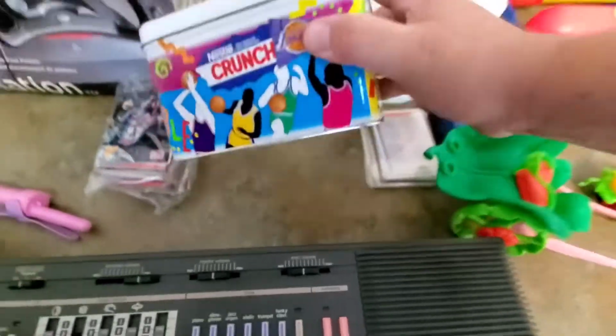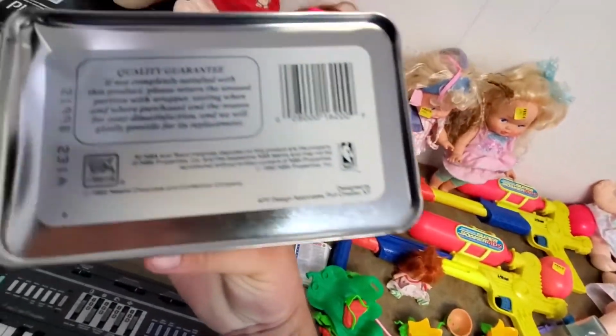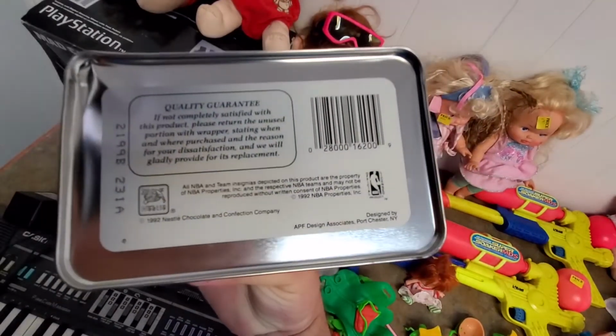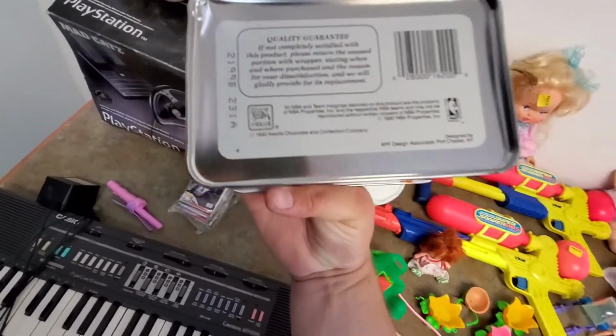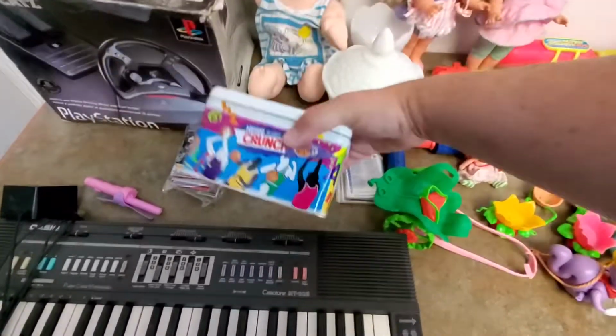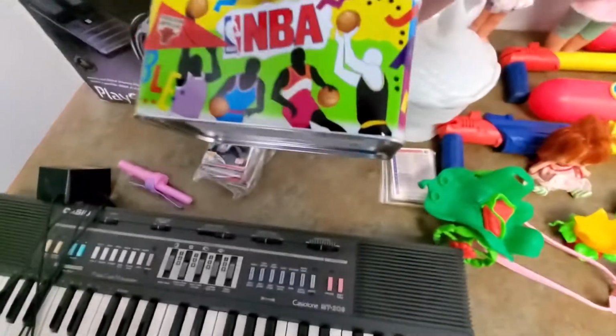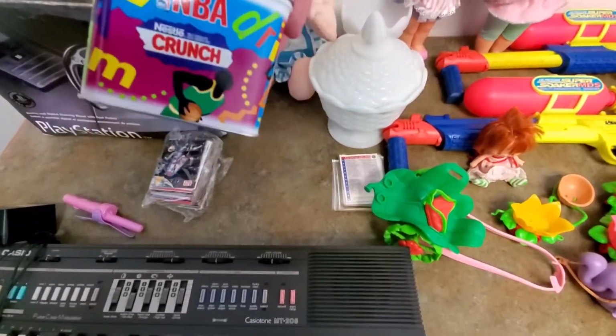I do collect old tins. I believe, let's see if we can find a date on this, 1992. And I think that sports cards originally came in this. I'm not sure, but it does have the LA Lakers on it. On the other side, it has the Chicago Bulls. I mean, it's pretty cool.